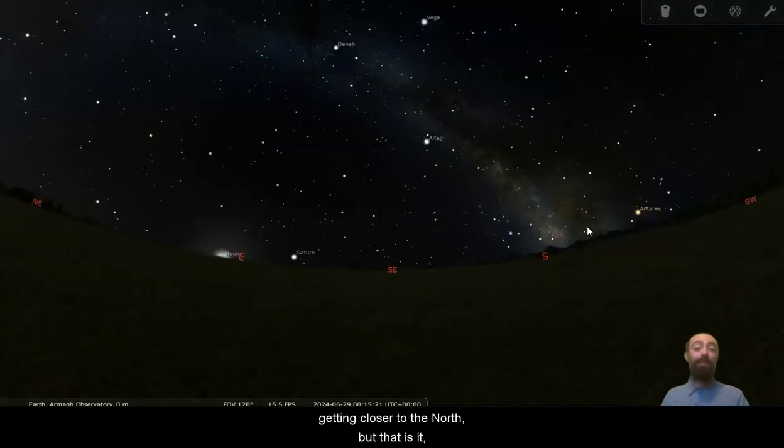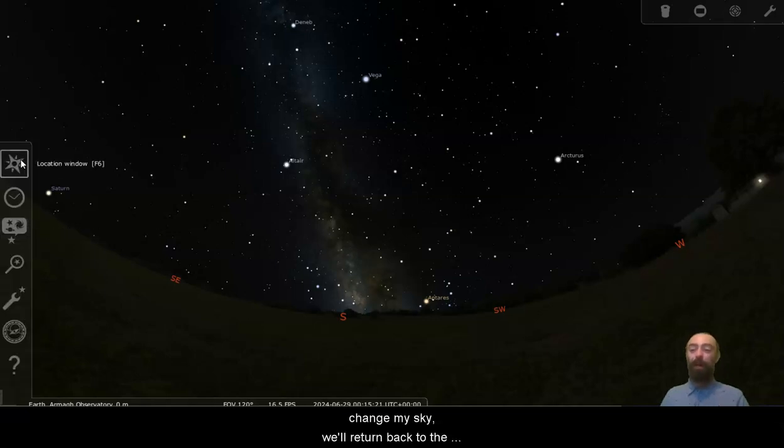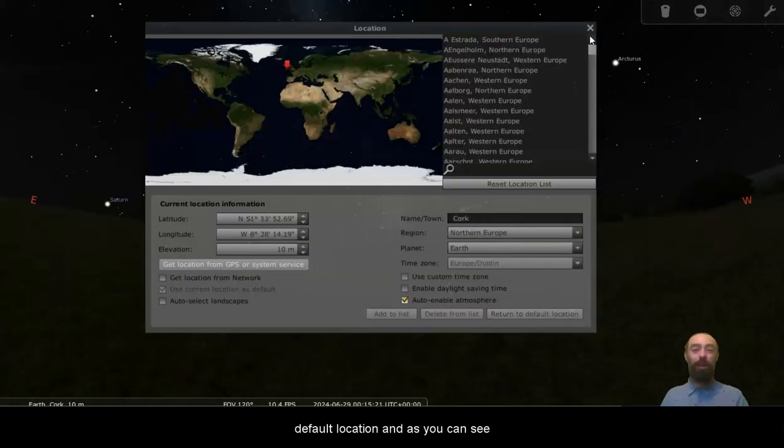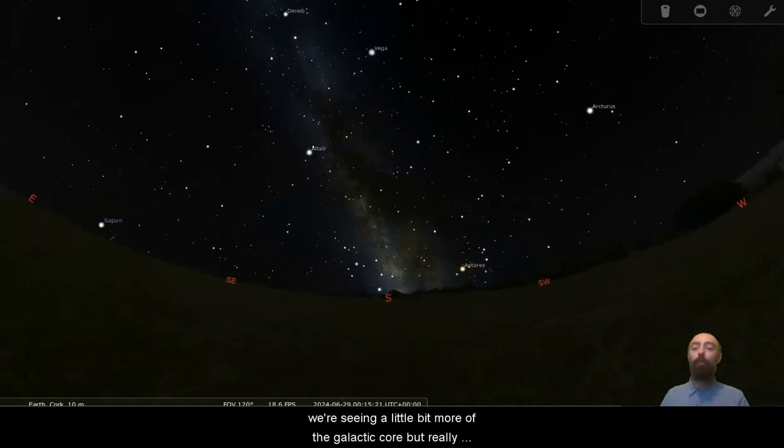But that is it. Here in Ireland, that is the best I can do without getting on a boat. This is the most that I can change my sky. We'll return back to the default location, and as you can see, it's a little bit higher off the horizon. We're gaining a star of Sagittarius there. We're seeing a little bit more of the galactic core, but really not that much.